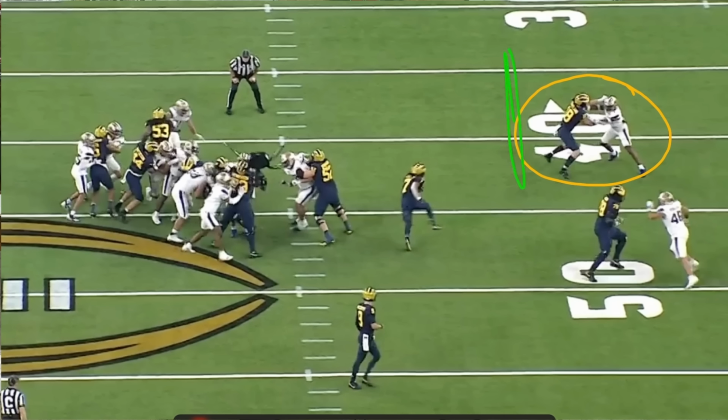I don't know if you guys remember this game, but Michigan had a bunch of explosives in the run game. Yep. And this was one of them. Well, and when you watch the video of this play, to be able to get past your man and to be able to create that inside leverage there to get the block upfield, that's not easy to do.